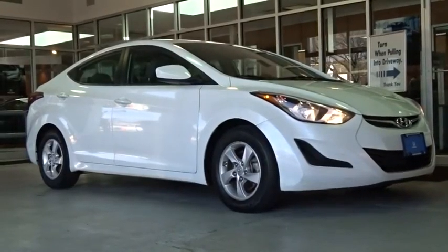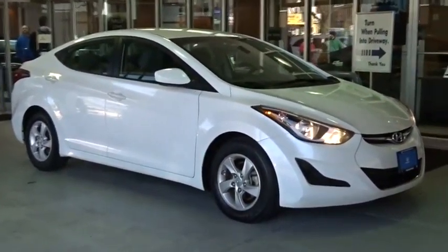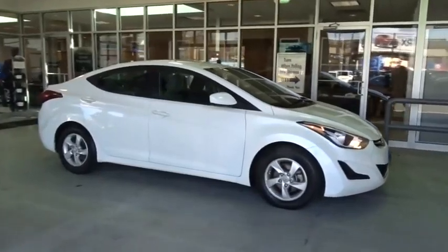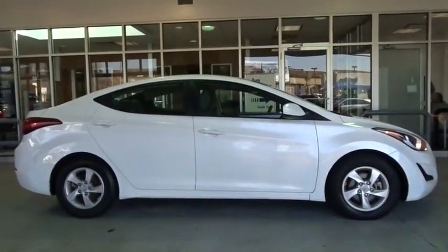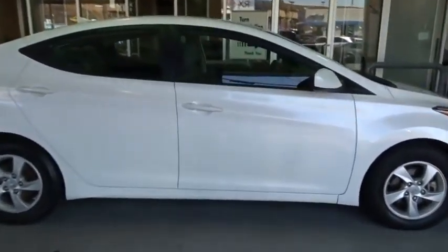The 2014 Elantra. The Elantra boasts the most interior room in its class and gets an exceptional 35 miles per gallon. With its luxurious standard features, the Elantra is an easy choice. This vehicle has less than 20,000 miles.